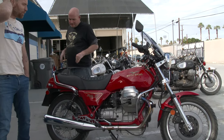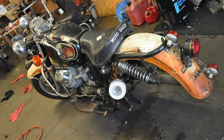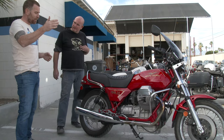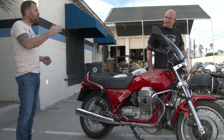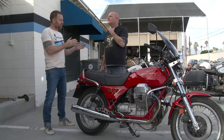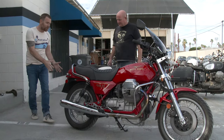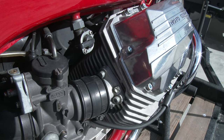I was looking at 80s Guzzis. I've got an Ambassador, an Eldorado, a V7 Sport, and a 1980 Convert. I've got a 2000, a V11 Sport, some modern Guzzis, but I didn't have anything from really the 80s or 90s. And I just like the look of it. I like the boxy back end on it. It's kind of like a Miami Vice style with that roundy boxy look.